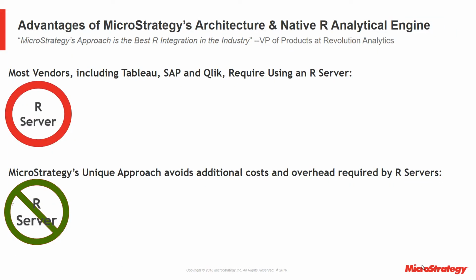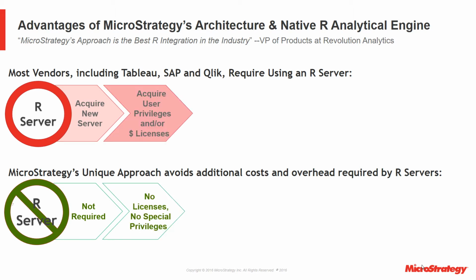When you think about it, there are some clear advantages if you can avoid requiring an R server just to integrate with R. Because of MicroStrategy's unique architecture, we have what one of our partners described as the best R integration in the industry. And here's why. Requiring an R server means you must acquire and administer that server, either a physical box or a new instance in your cloud, adding cost and administrative overhead that can be a barrier to entry for many applications. MicroStrategy doesn't need an R server. We can execute R natively.